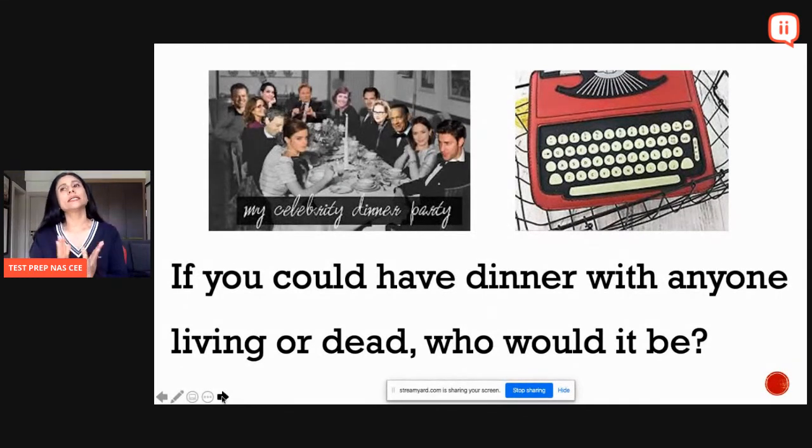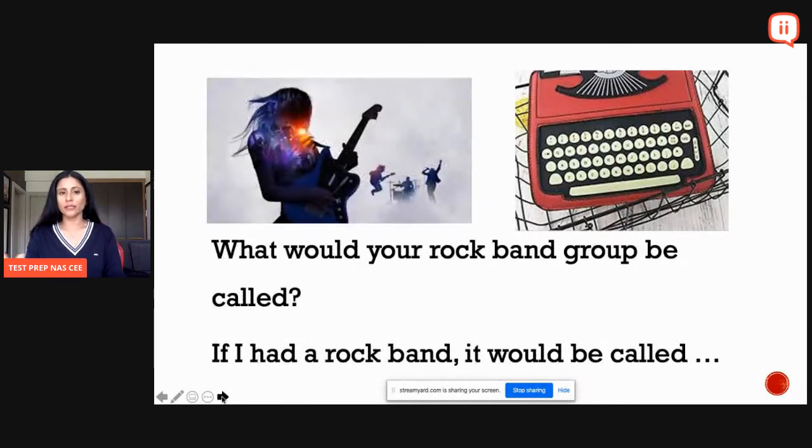I'm going to make mine a little bit more challenging. So anyone living or dead, I'm going to choose dead. I'm actually going to choose two singers. Two of my favorite, one from childhood because I was influenced by my parents. So Elvis and Michael Jackson. I don't know if we have any Michael Jackson fans, but quite a few of his songs seem to be very relevant these days. And speaking of music, what would your rock band be called?